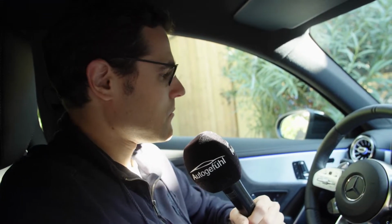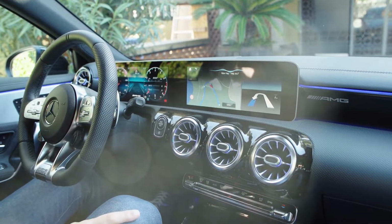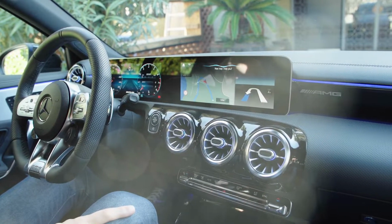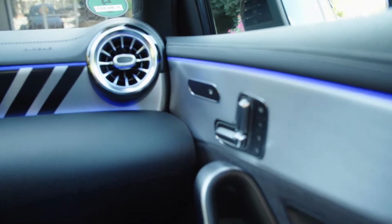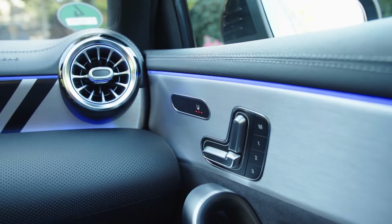One thing that is also quite cool is the voice activation. When you turn on the seat heating, which you would do on the inside of the doors, let's see if it's even possible for the passenger side. Hey Mercedes. How can I help you? Turn on the seat heating for the passenger. I'm switching on the seat heating on the front passenger seat. That's quite impressive.